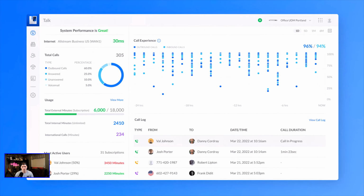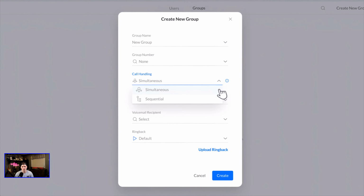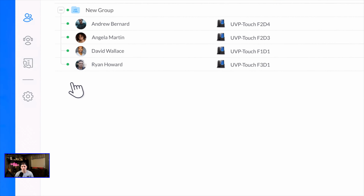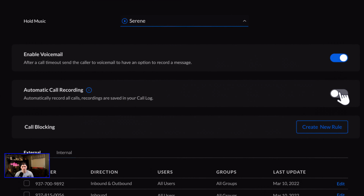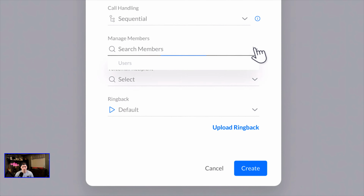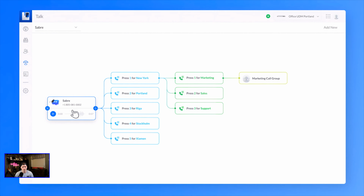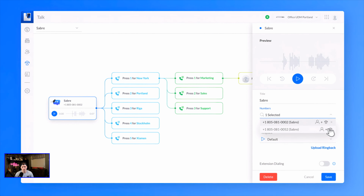Our Unifi Talk application also saw some user experience advancements, including sequential call handling in groups, voicemail email notifications with a full transcript and recording of the message. Groups and smart attendants have the ability to include and call external numbers, and a much improved number assignment system for smart attendants.